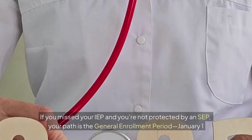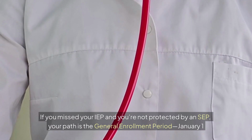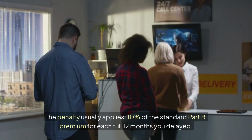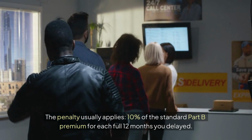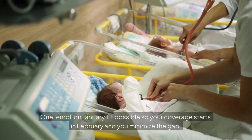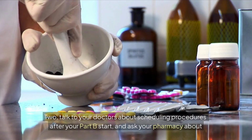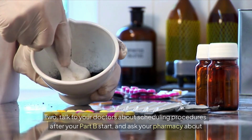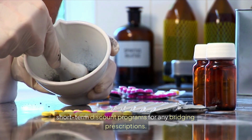If you missed your IEP and you're not protected by an SEP, your path is the general enrollment period, January 1 through March 31, with coverage starting the month after you enroll. The penalty usually applies: 10% of the standard Part B premium for each full 12 months you delayed. Two practical moves reduce damage. 1. Enroll on January 1 if possible so your coverage starts in February and you minimize the gap. 2. Talk to your doctors about scheduling procedures after your Part B start, and ask your pharmacy about short-term discount programs for any bridging prescriptions.